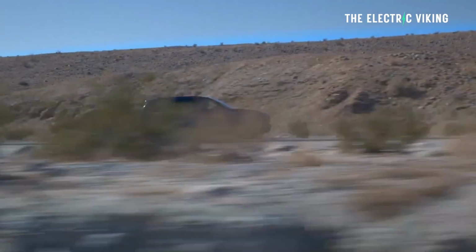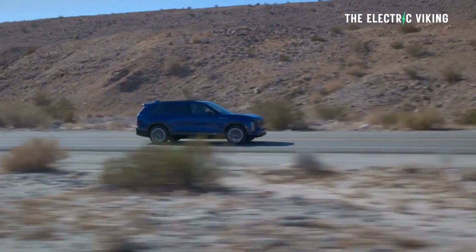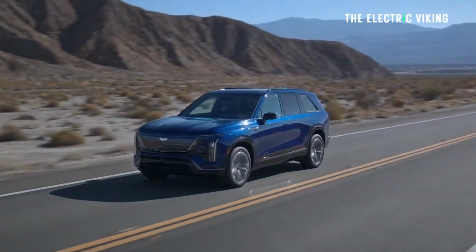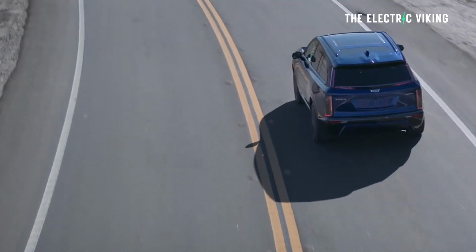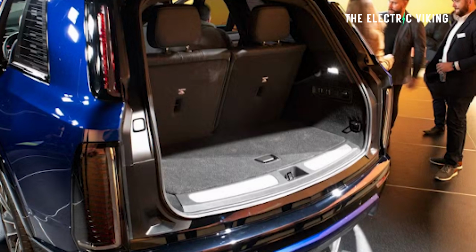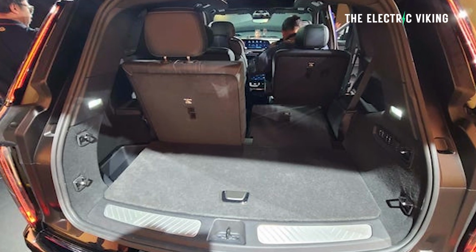Now, apparently it can tow 5,000 pounds, which is 2,270 kilograms. Towing is a little bit lacking, I think. I think it should be able to tow more than that. Now, what about the actual cargo space? It's got 15.2 cubic feet. That's 430 liters of room behind the third row.